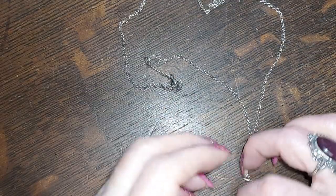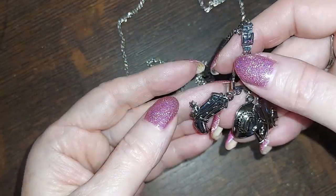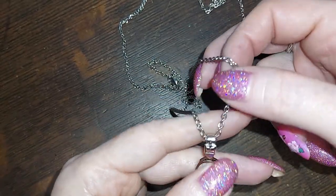Napier. Little Napier guy. What is this? A cluster? Little cluster necklace with cowboy boot, cowboy hat, and cowboy vest. I should send that to my sister.